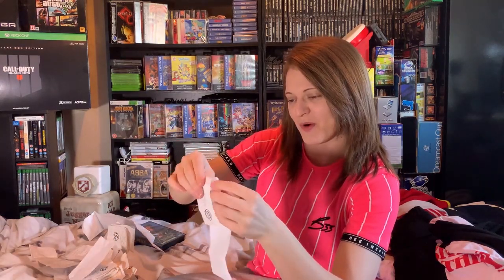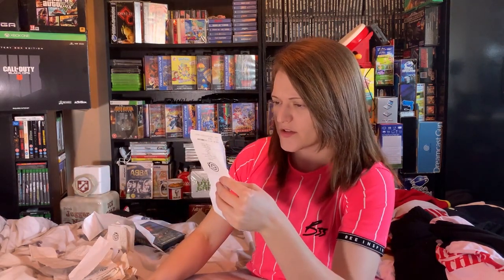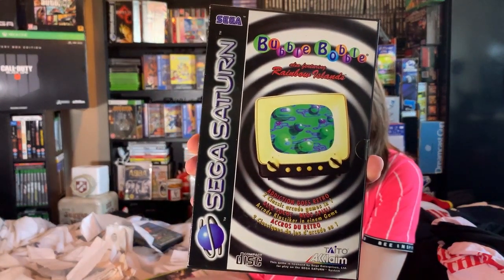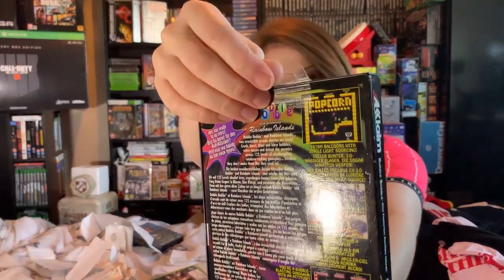Next one. Oh, this is another one where I've just gone and bought them with credit, which I had anyway at the time. So there's a couple on here, and this was my local, if I can find them. So for the Sega Saturn, Bubble Bobble featuring Rainbow Islands. I wanted this game for ages, man. I wanted it for so long. It's a good job that's still very much attached.